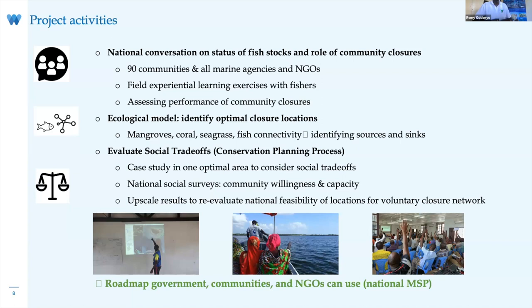And we'll have the modeling component, but we are also doing national surveys on governance, because you might have a place that is optimal ecologically, but there's no social feasibility, and the communities are not willing to have this closure in their place. So we just want to see where the ecological and social feasibility align. In the end, we're hoping to have a roadmap that the government can use, and also plug into the national marine spatial planning process that is ongoing for the country.